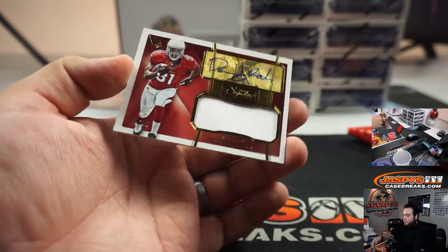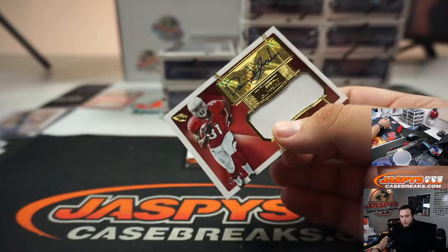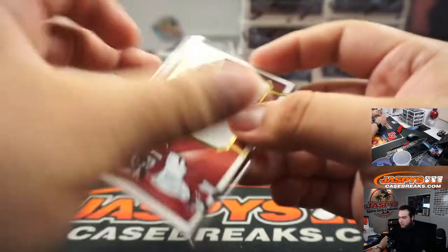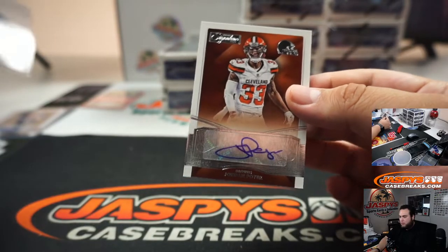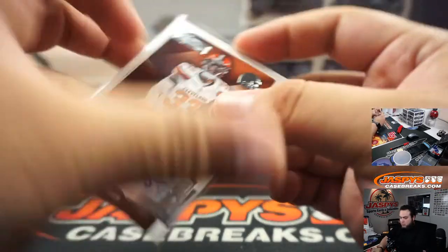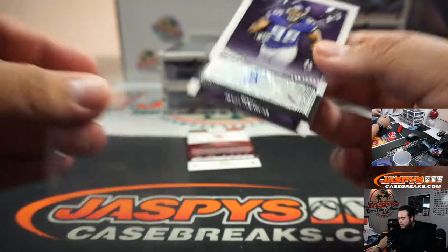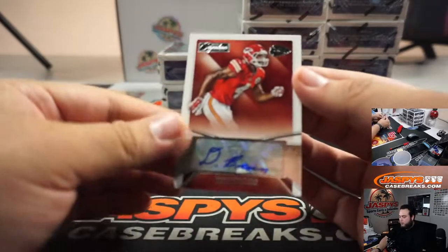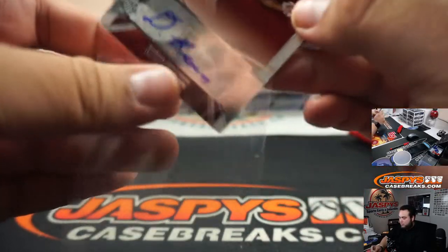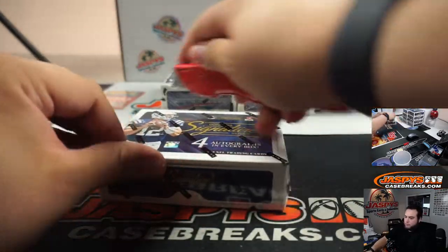David Johnson. It's supposed to be a patch, but it's just clear. Out of 49 for the Cardinals. Jordan Poyer. Scott Crichton. Vikings, and Deron Brown. Chiefs. Next one.